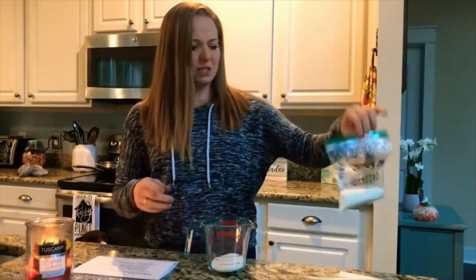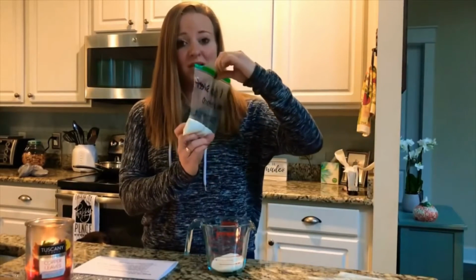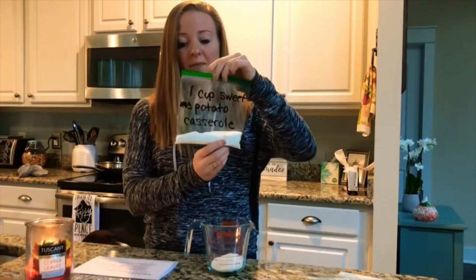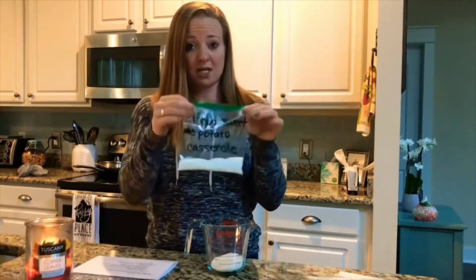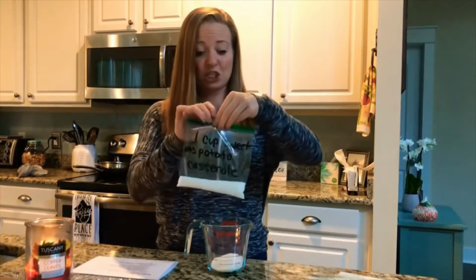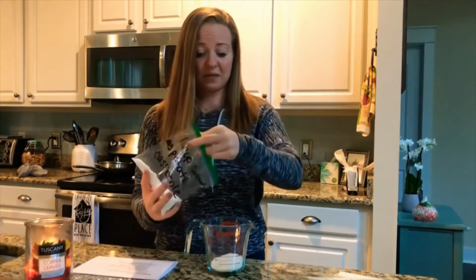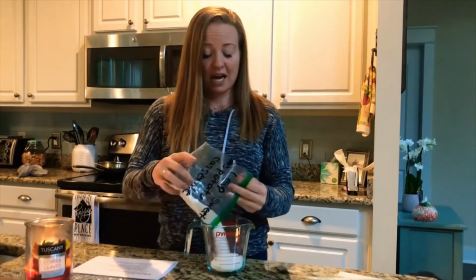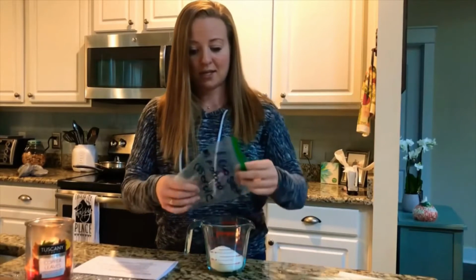I think this one's one of my brother's favorites. We've got your sweet potato casserole. About 1 cup contains 46 grams of sugar. Put that next to your cranberry sauce on the high sugary dishes. Let's dump that in there as well. See what we got going on here. I don't know about you, but I'm already pretty disgusted.